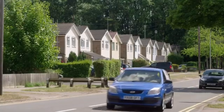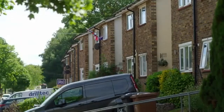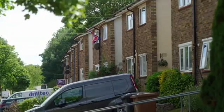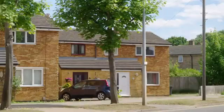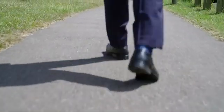At the time, it was mainly council properties, completely residential, and it was not a bad area at all. It was actually pretty much as you see it now. Peter Harper was a young detective constable at the time. He was about to make a shocking discovery.